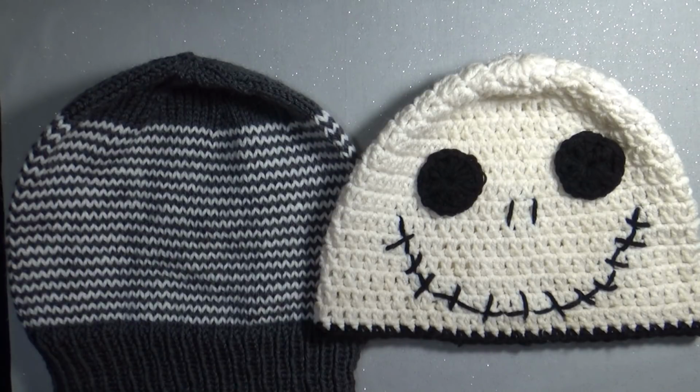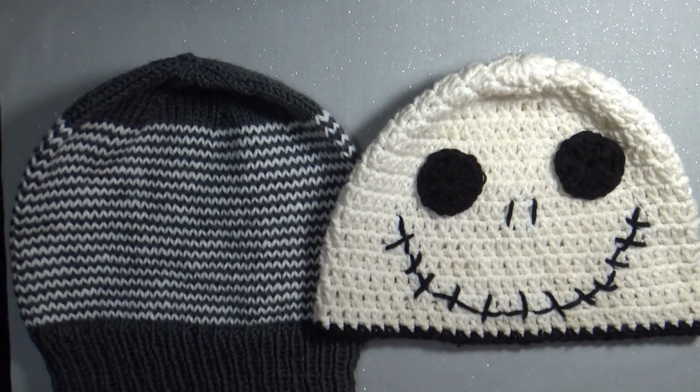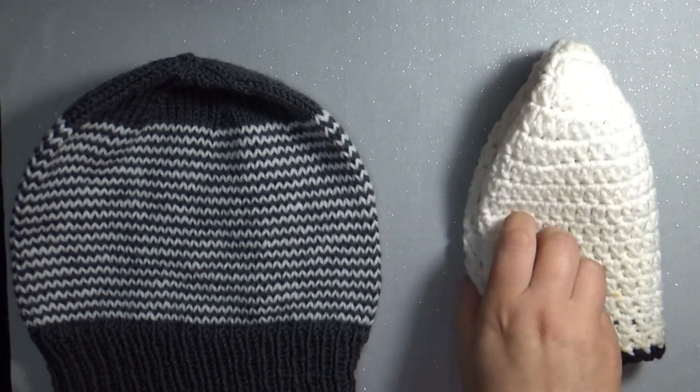And now we're going to be talking about the tools needed to create each hat. I'm just going to be talking about hats for right now, because it is that time of year. Everyone's going to be making hats and scarves. I can't wait. But we're just going to be talking about the tools needed to make a hat in knit versus crochet. So we'll go with knit first.